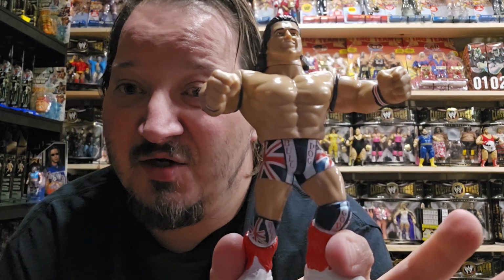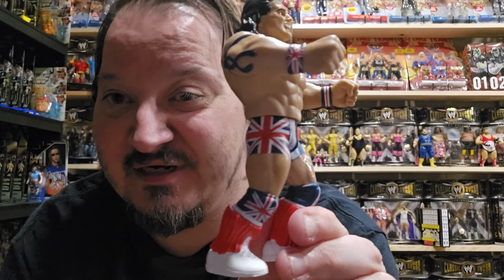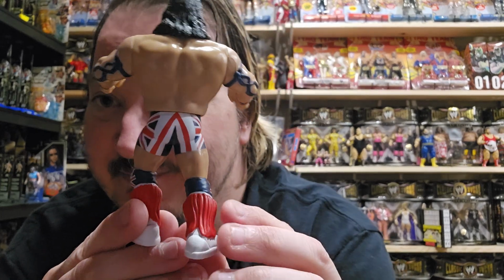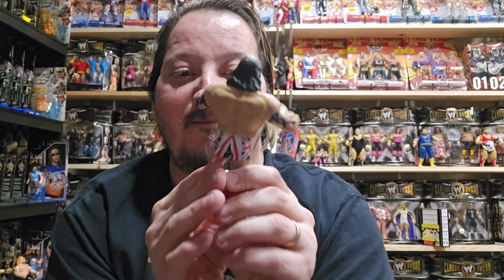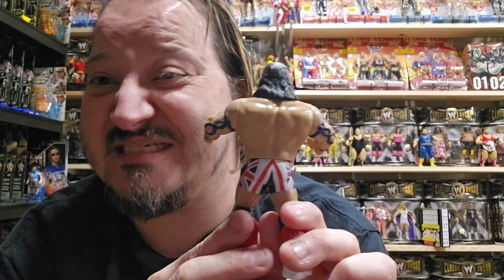But it's also important to have loose figures because I love making these videos for you guys. And you know what? When you look at them on card, you can see a certain aspect of the figure, but you can never really get to the back part of the figure. And sometimes there's so much graphics or so much going on the back of the figure, and it's nice to be able to see the full 360 of the figure.